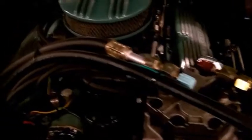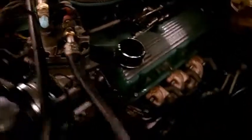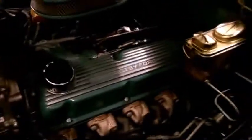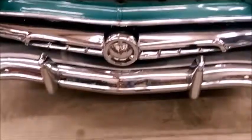See the air conditioning unit, new battery, new radiator, all new wiring, again, power steering, front disc brakes, four barrel carburetor. Really, really nice car. Excellent driver, goes down the road, true, straight, no vibrations. Just a great car to drive.